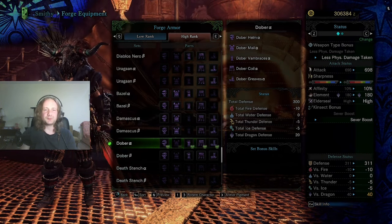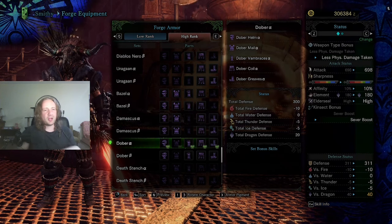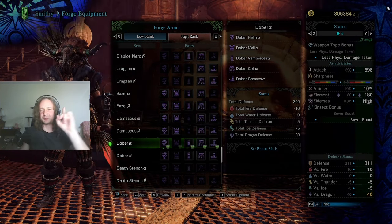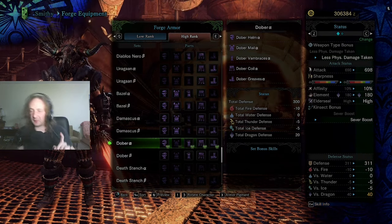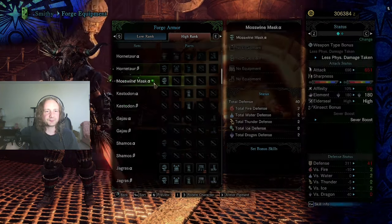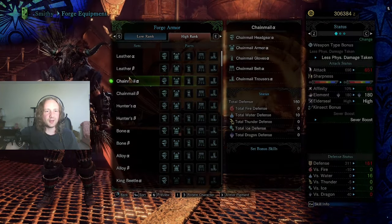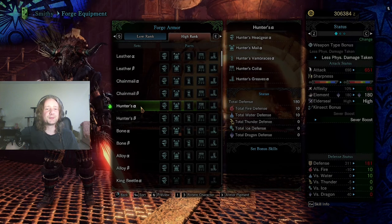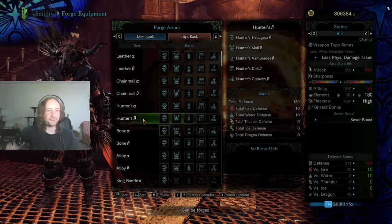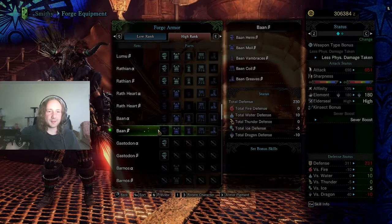Everything on this except the helmet is from the previous bone or whatever. How is this called? Let's be correct on this. Hunters, right? No, not the hunters. Bone. I was right. Okay.